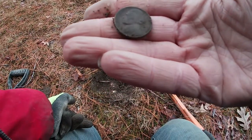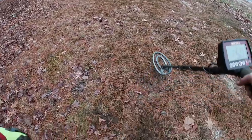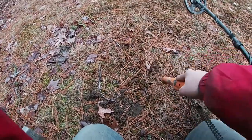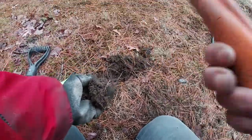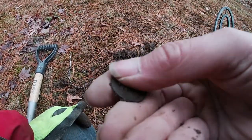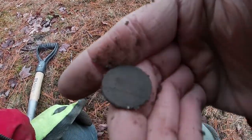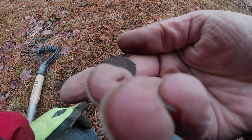We have a Jefferson nickel. Nice, 50-51. Out of the hole. I dropped it. Here we go. Get a coin. It's like a Lincoln cent. Has a memorial on it. We'll take it.